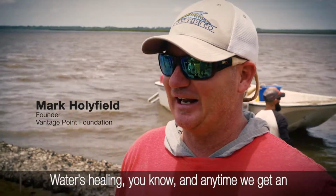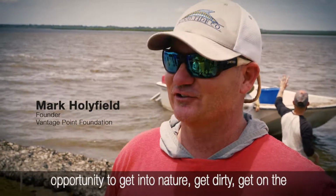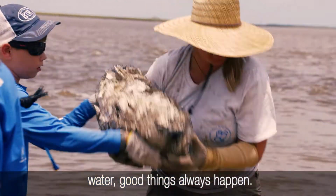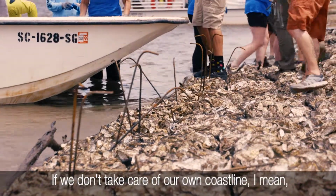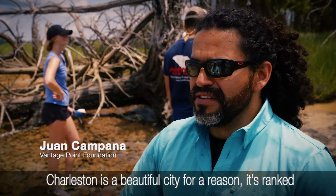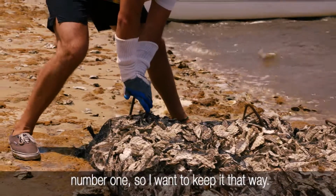Water's healing, and anytime we get an opportunity to get into nature, get dirty, get on the water, good things always happen. If we don't take care of our own coastline, Charleston's a beautiful city for reasons, ranked number one, so I want to keep it that way.